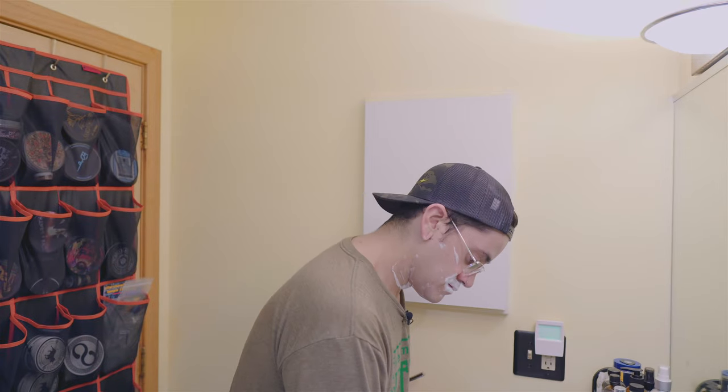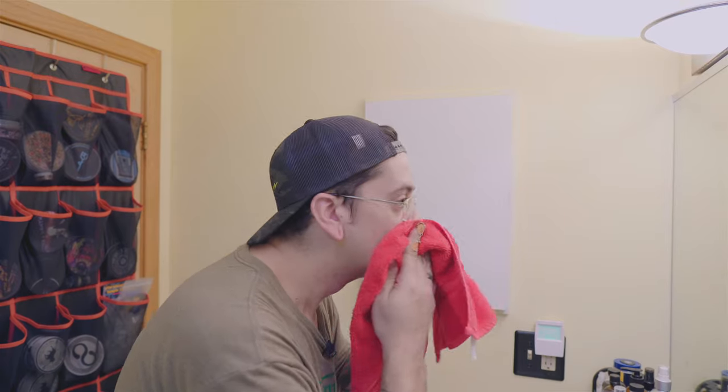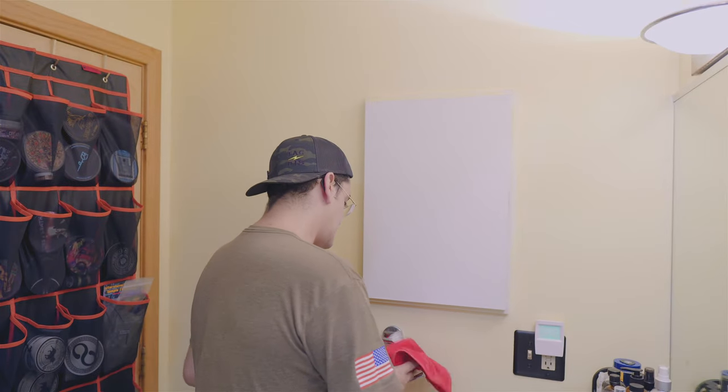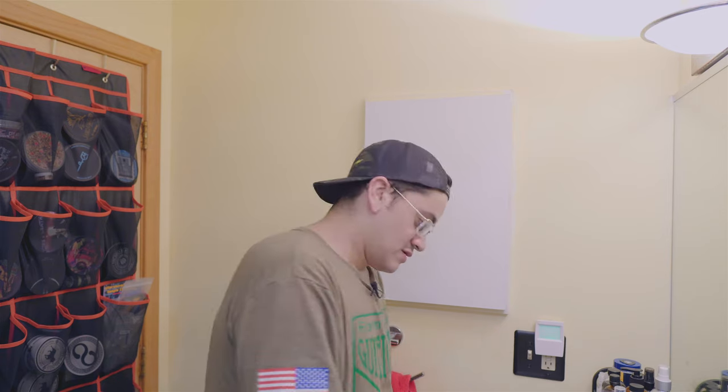One last pass against the grain, and then I'll give you my final thoughts. Man, this slickness is off the chain. Really, really nice. I mean, I could shave right now without actually applying any lather, but we're not going to do that. All right.